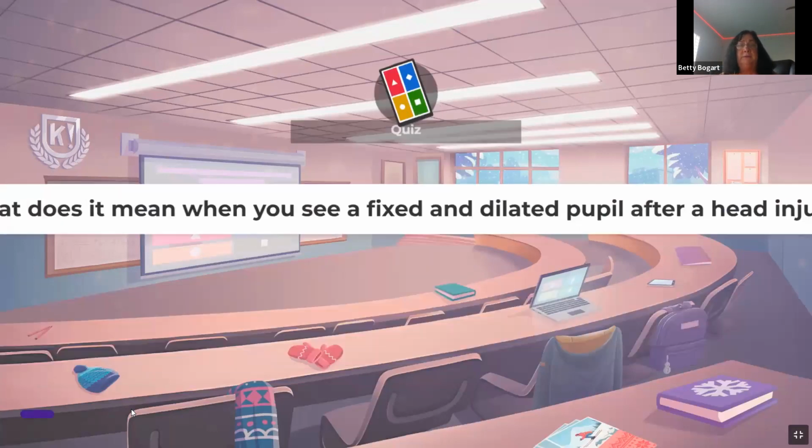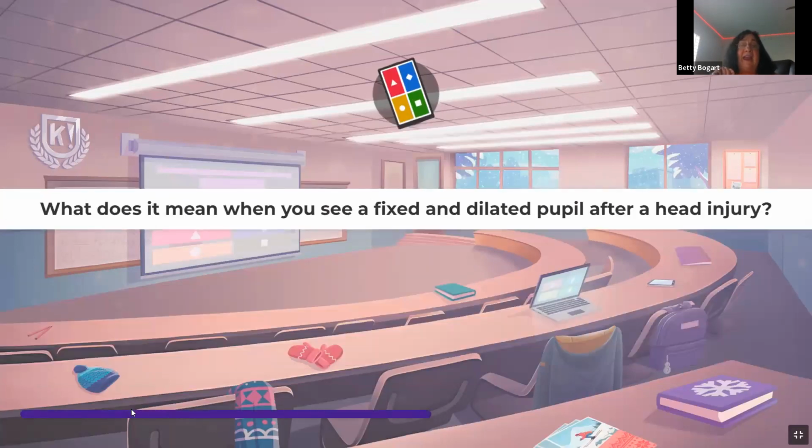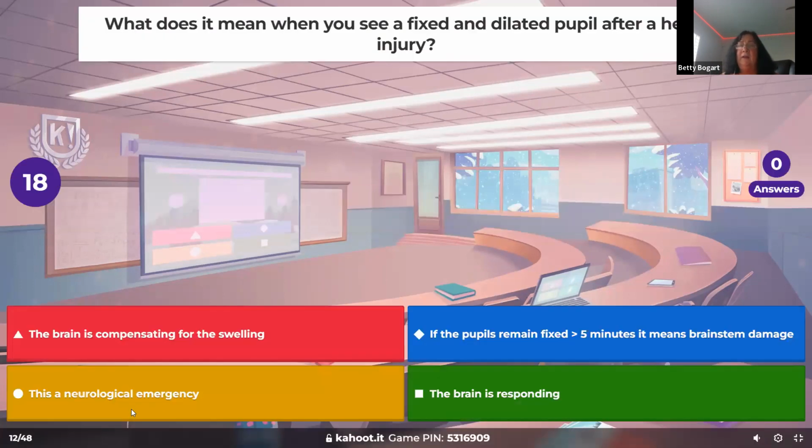Another multi. What does it mean when you see a fixed and dilated pupil after a head injury? A, that means one of them is like that.